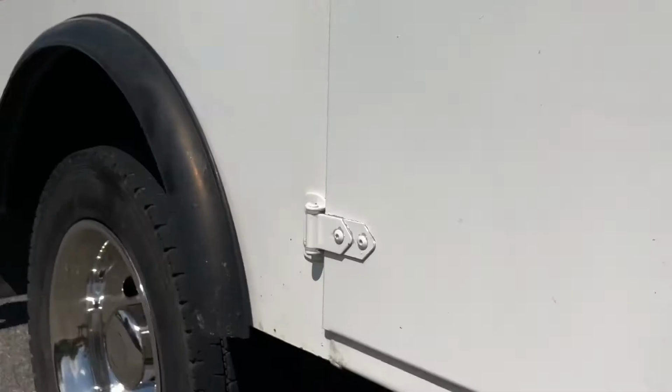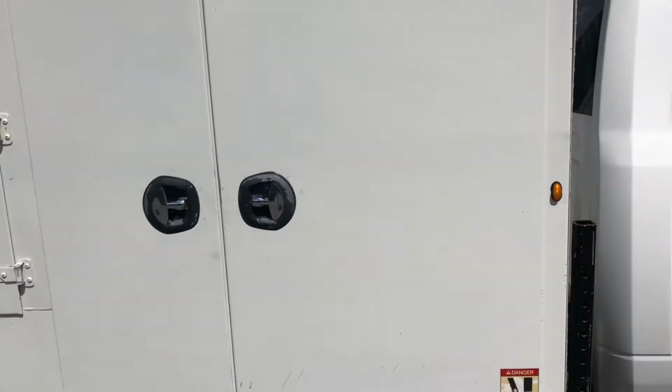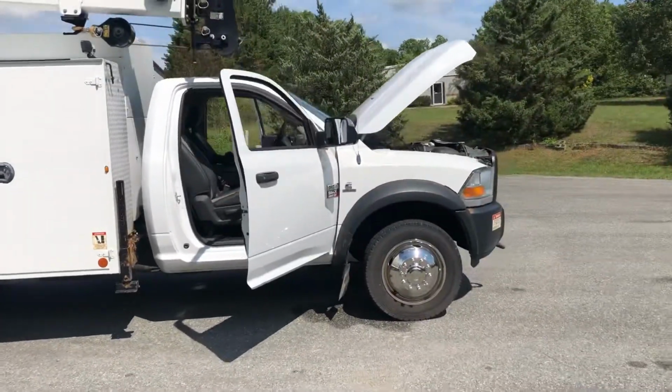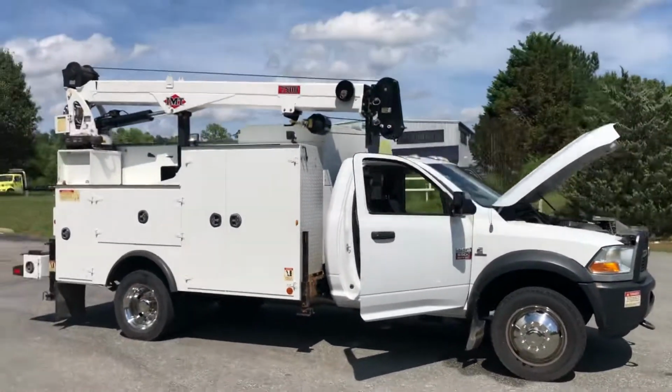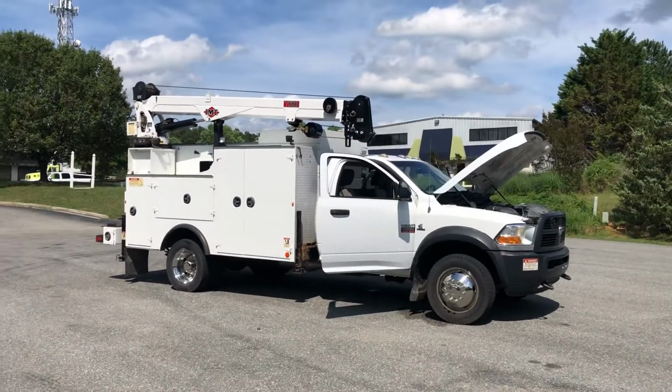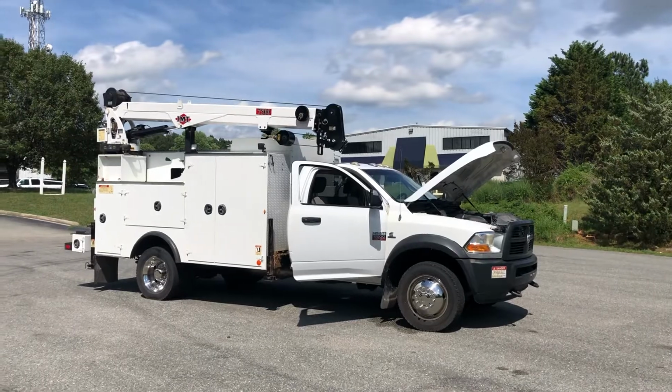So again, it's a 2012 5500 Ram, 4-wheel drive, 6.7 Cummins, 191K, 7,500 pound crane, 35 CFM hydraulic compressor, IMT bed, enclosed, nice unit right here.